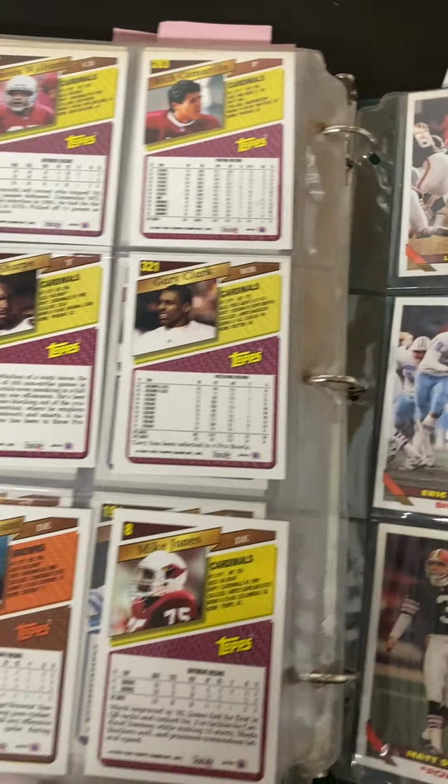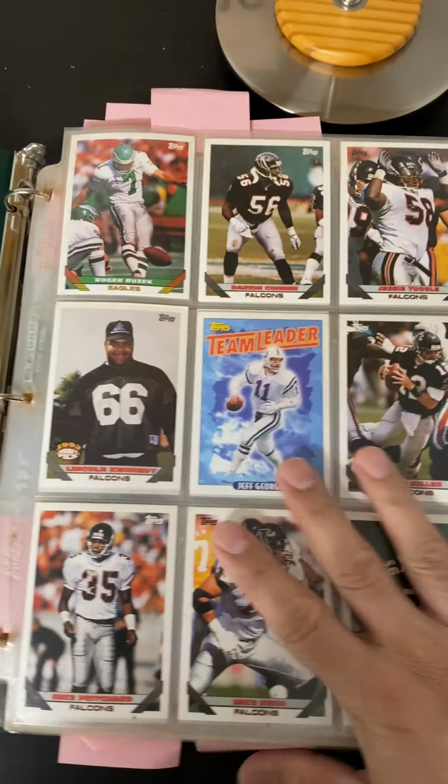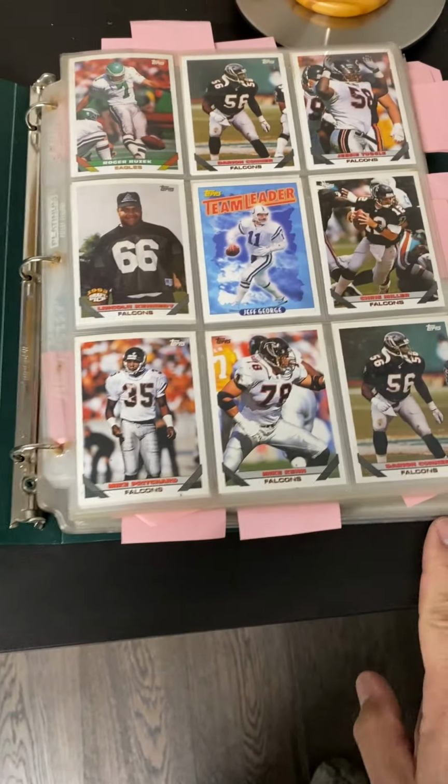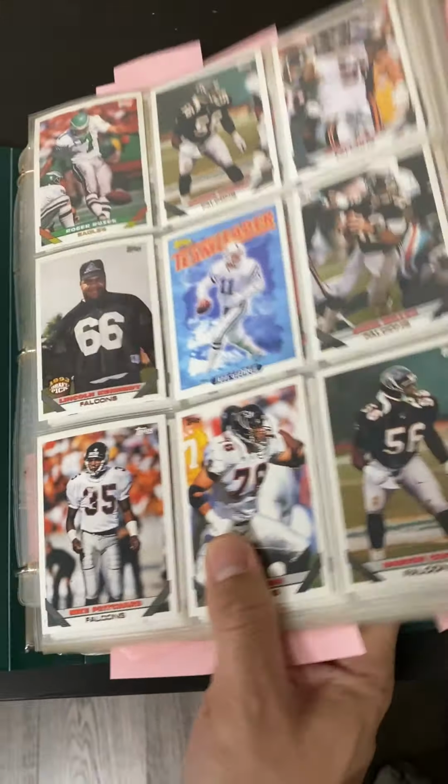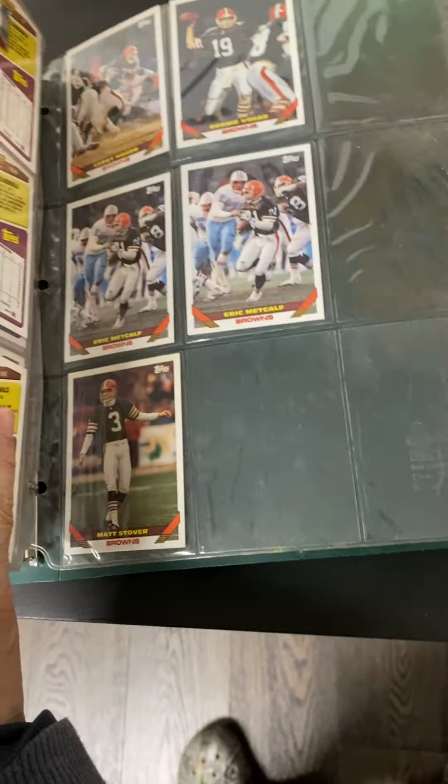And this is going on eBay. I'm gonna put it up for best offer first. If I get no hits, I'll probably put it up for auction. So 39 pages, and then we're missing two pages, two inserts we're missing, and then there's like 1, 2, 3, 4, 5 in the back. Nice green binder. 1993 Topps.